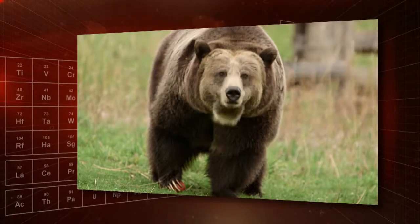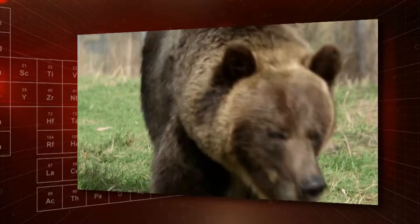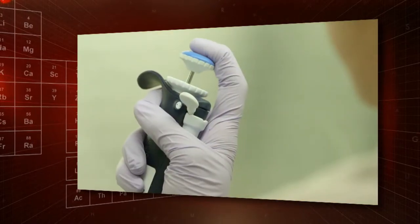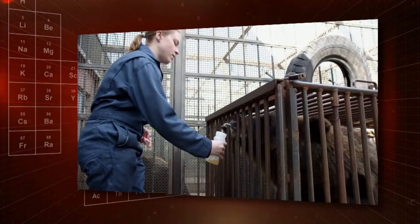Grizzly bears fatten up every autumn in preparation for their annual hibernation. But unlike people, they don't appear to suffer health consequences from their obese condition. Scientists in Washington State want to understand why, in hopes that studying bears might lead to therapies for human obesity and diabetes. Reporter Michael Werner has the story.